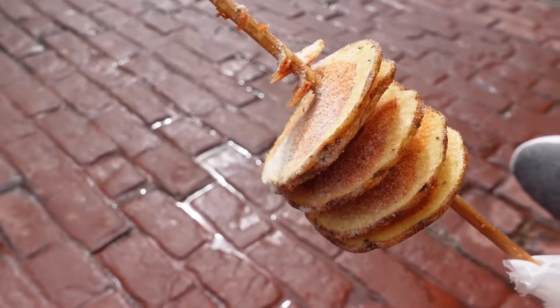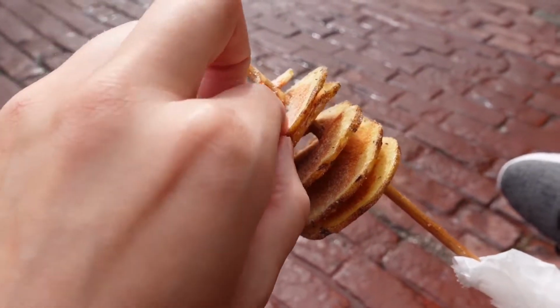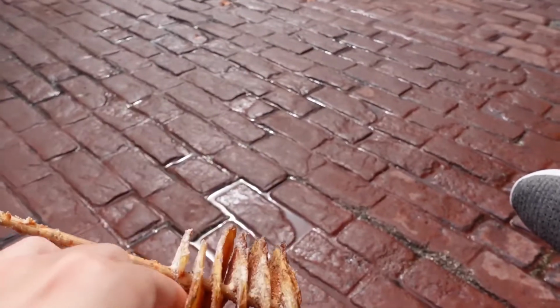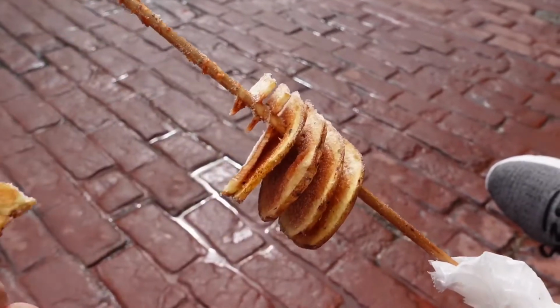Like it literally just... I can't even get my nail in it. Oh, that one isn't bad. My favorite is the sour cream and onion, but this time we did get the garlic parmesan one. And I definitely think that the sour cream and onion has a little bit more of a flavor to it.